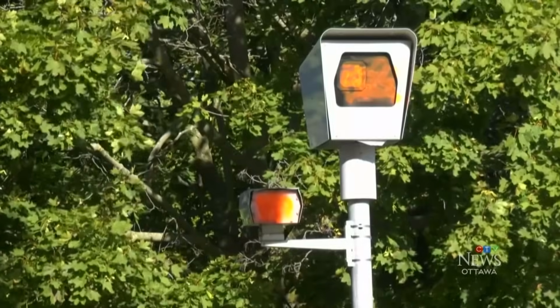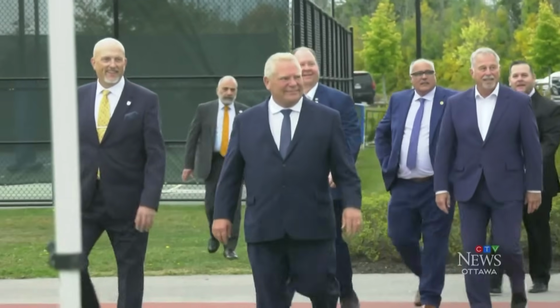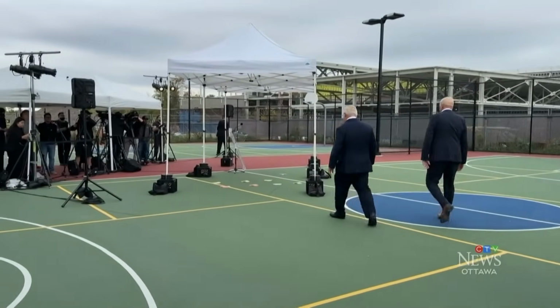This camera on 10th Line in Orleans was vandalized over the weekend. Great to see everyone today. Ontario Premier Doug Ford says it shows how frustrated people are. I could bring people to a halt, a stop, bring them under the speed limit. We can come up with all sorts of different strategies rather than dinging the people with fines.